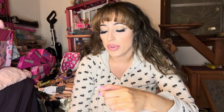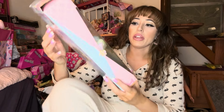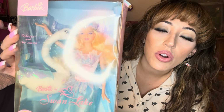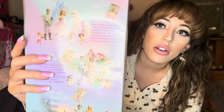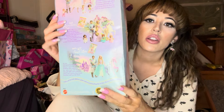And I was so happy that I ended up with this special Odette box because I don't remember seeing that in any of the dolls I've ever looked at. So yay me. But yeah, let's take a look at her again. So she's really pretty, of course. And I'm gonna leave her in the box, but look at this artwork on the back. Pretty freaking amazing.